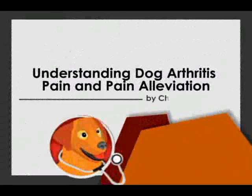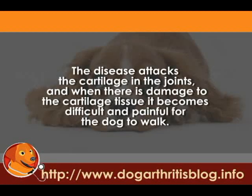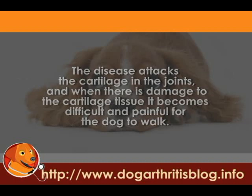Understanding dog arthritis pain and pain alleviation. Dog arthritis is a debilitating disease that affects your dog's ability to move. The disease attacks the cartilage in the joints, and when there is damage to the cartilage tissue, it becomes difficult and painful for the dog to walk.